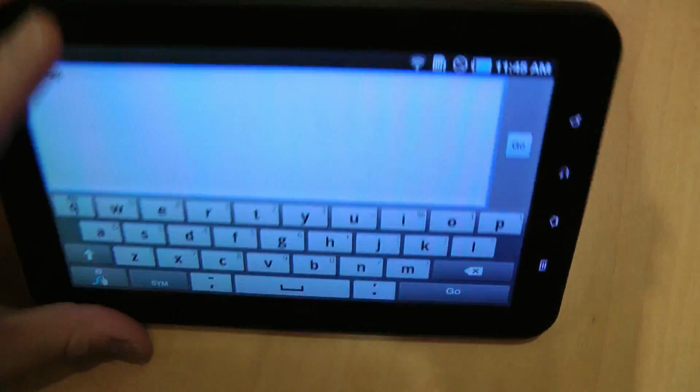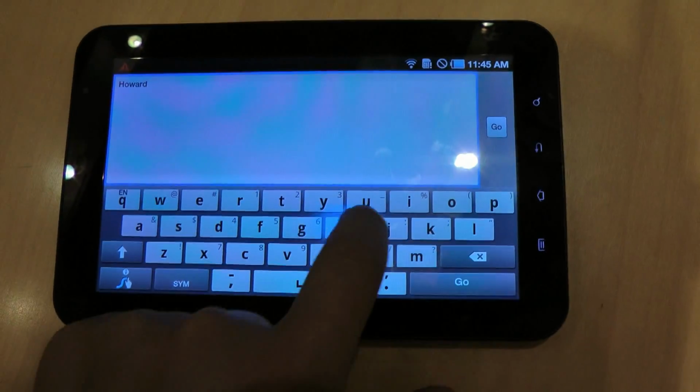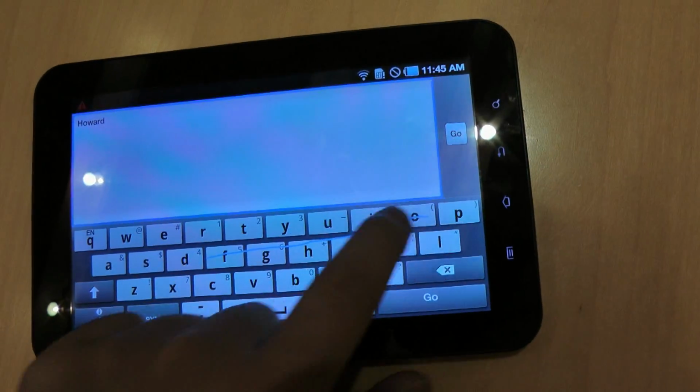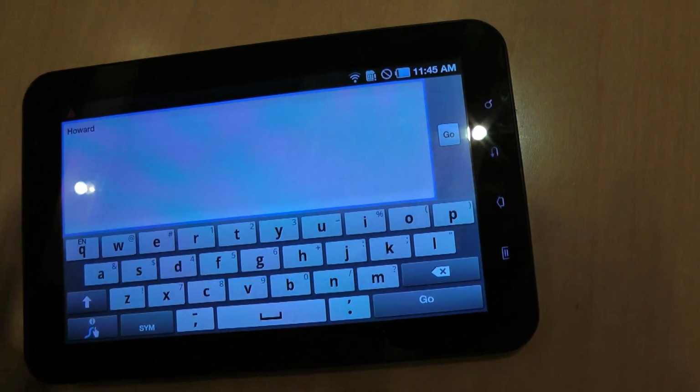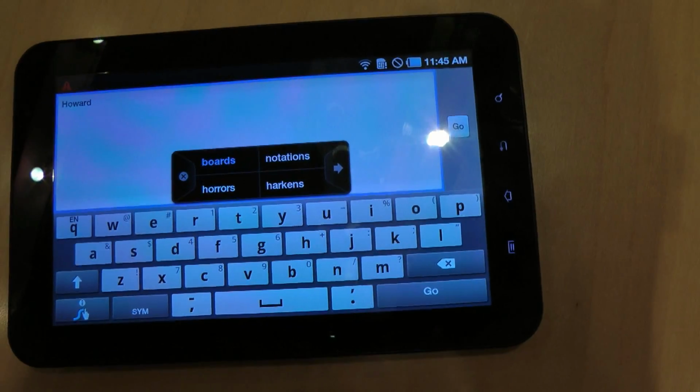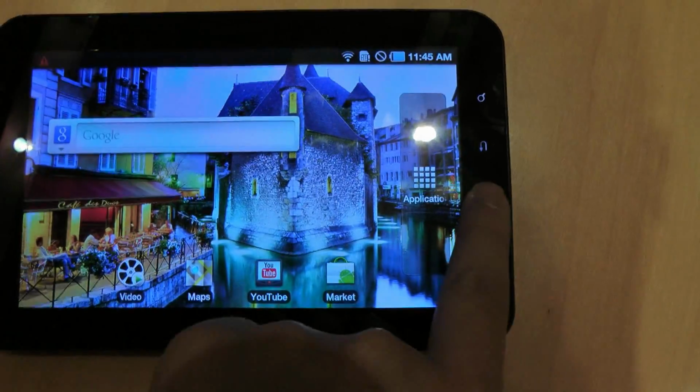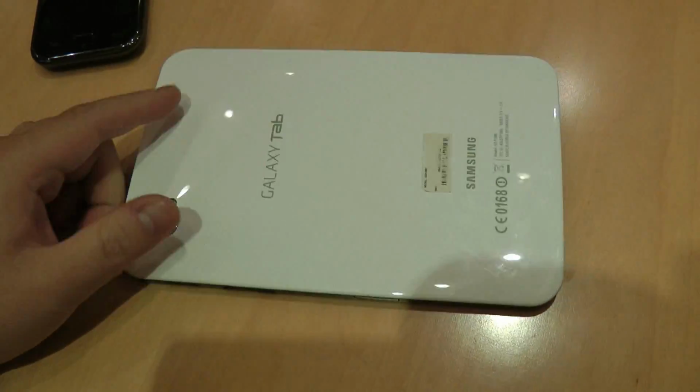The 7-inch display has a 1024 by 600 display resolution, and it's a Super TFT, so it's actually quite nice. It's similar to Super AMOLED, although there's noticeably more reflection. Instead of a micro USB, there's a proprietary connector. Now Vlas from Samsung is going to walk us through the tab.